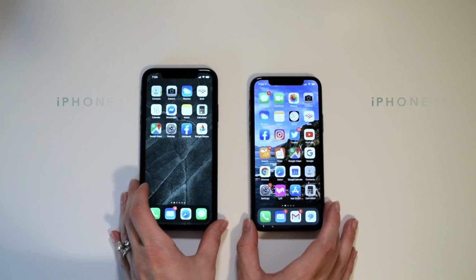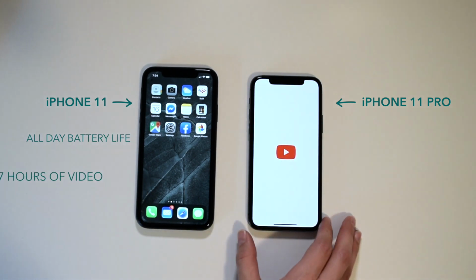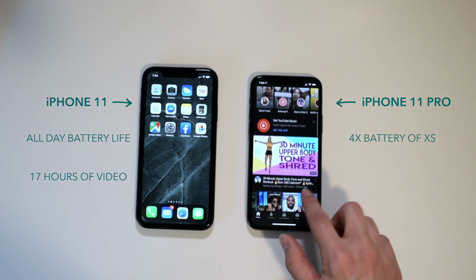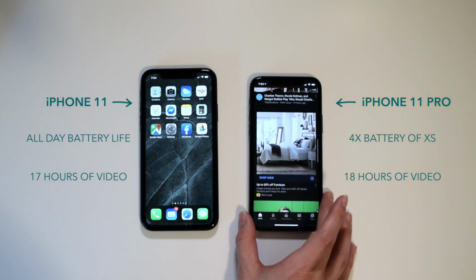Okay, next up is the battery life on these devices. Apple says the 11 will last all day and that you can watch up to 17 hours of video content. And the Pro has 4 times the battery life of the XS, and Apple claims you can watch up to 18 hours of video, an extra hour.